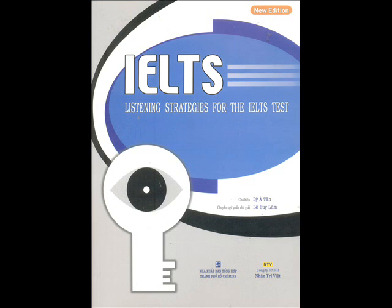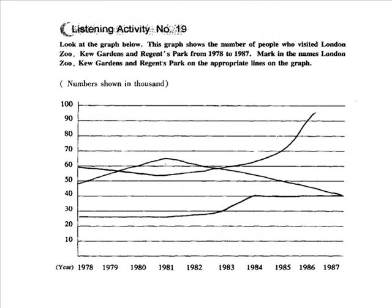Listening activity number 19. Look at the graph below. This graph shows the numbers of people who visited London Zoo, Kew Gardens and Regent's Park from 1978 to 1987. Mark in the names London Zoo, Kew Gardens and Regent's Park on the appropriate lines on the graph. Now listen carefully.